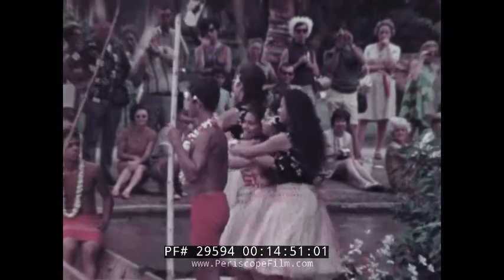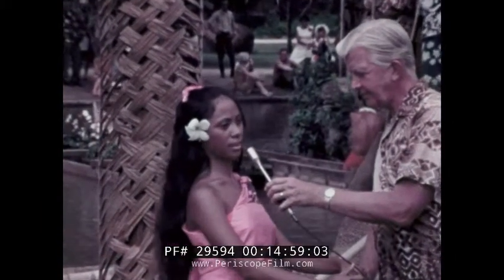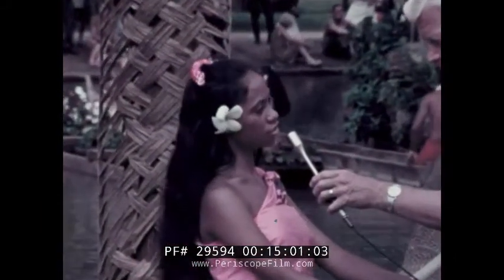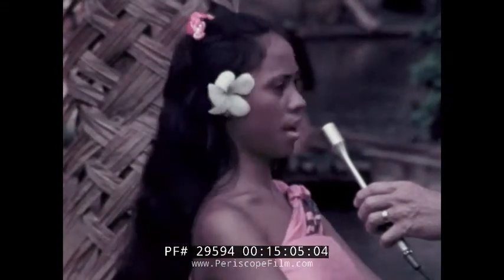Native Hawaiian daughter Victoria Kekua Okalani tells us about the Polynesian Cultural Center located here on Oahu. Victoria, what is the Polynesian Cultural Center and what does it do? The Polynesian Cultural Center is a gathering place of the various Polynesian cultures, and it is portrayed in six different villages that we have here at the center.